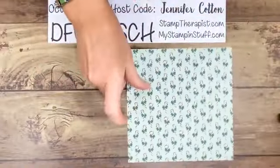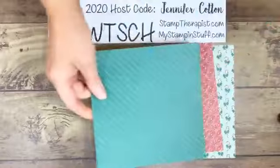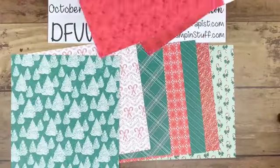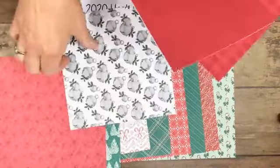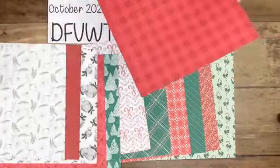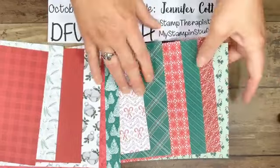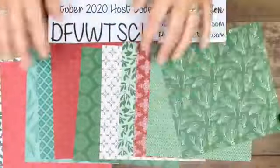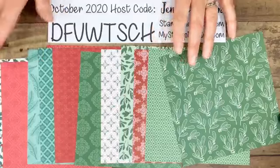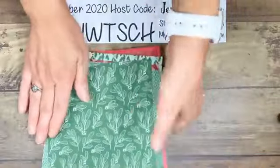And there are 1, 2, I can't do it straight, 3, 4, 5, 6, 7, 8, 9, 10, see those little stripes on there, 11, 12 designs. You get 4 of each. It's 48 sheets. And of course they're double-sided, so there's different designs on the back. And they are on sale this month. 48 sheets of 6x6 for $9.78. So that's the paper I'm going to use today with this.